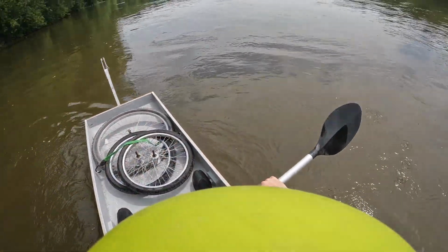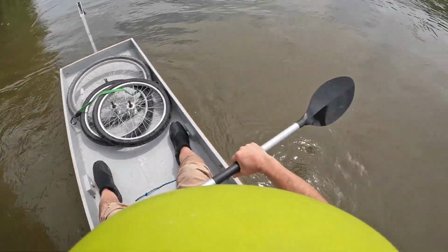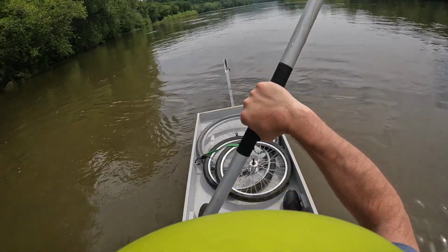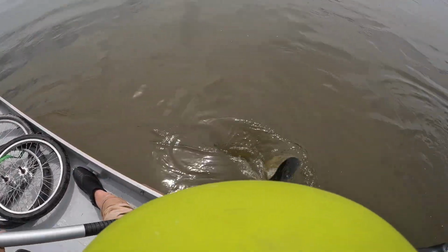All right, here I am, back on the river. The water level is quite high. It's been raining a lot.